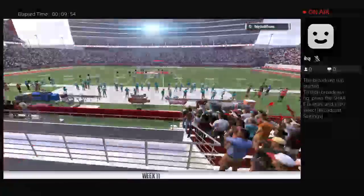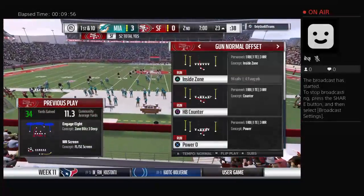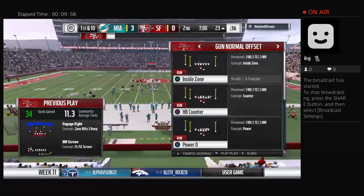Second quarter now. Brandon Gaudin, Charles Davis with you. It's the 49ers in control of the football, and they're on the move here. They've got it 1st and 10.